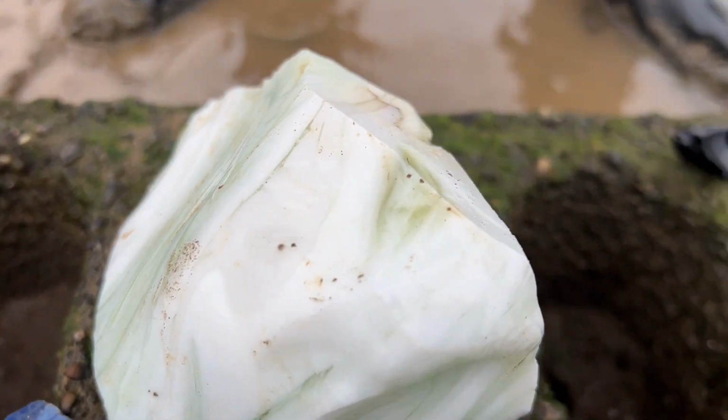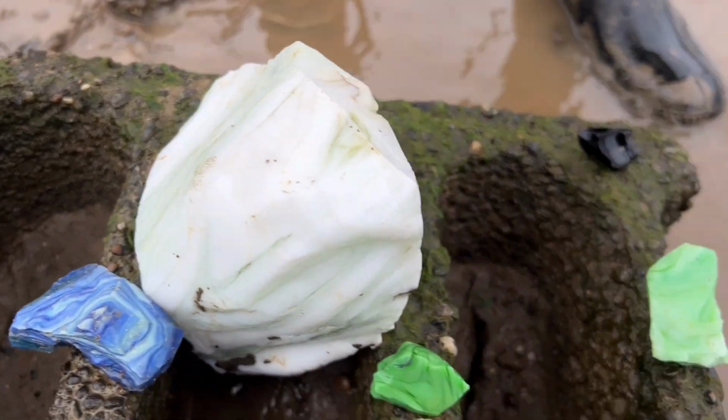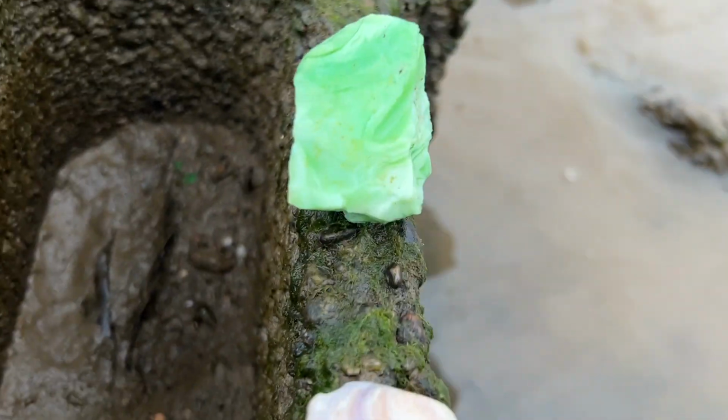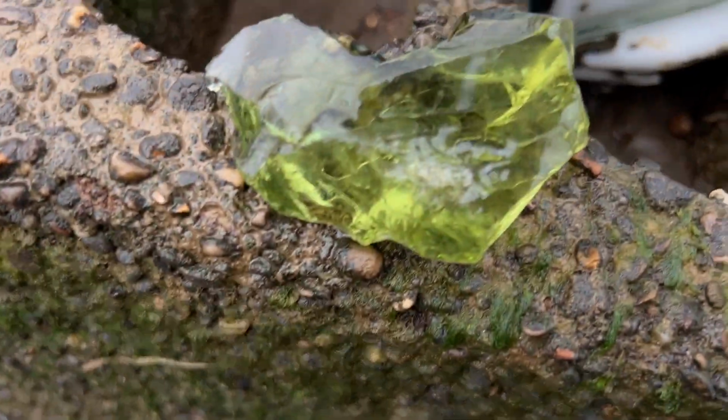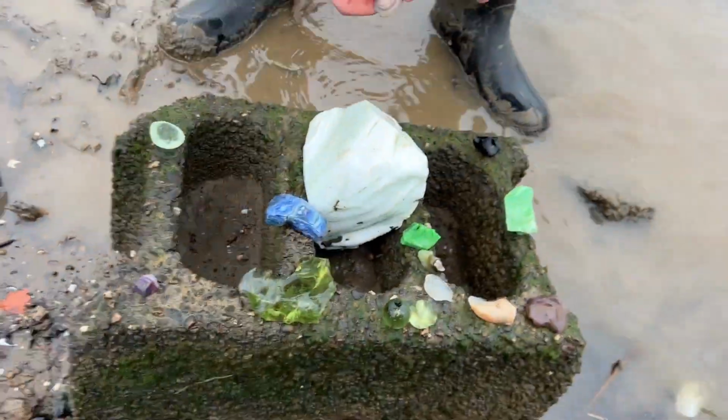I don't know what you'd call the big ones. They got like an ivory green, kind of just a translucent clear, white, blue, another green, goldish green. Douglas found a little seashell. But you can look at some of these.